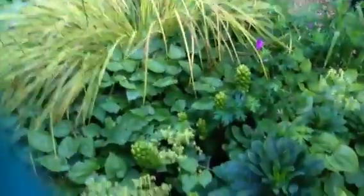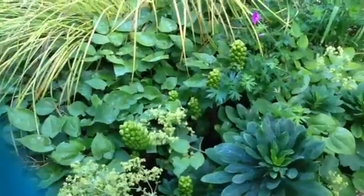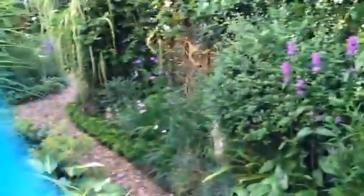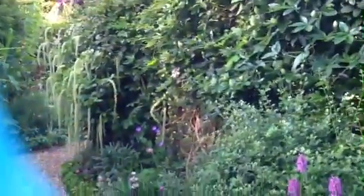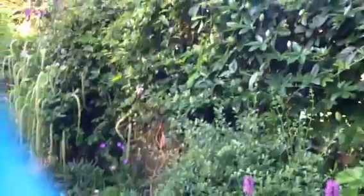Lots of berries on the thingy. I've said that. Metallicum pictum, Aera metallicum pictum. We're at the second arbour now. Loads of flowers to come out on the passion flower. I never realised how rampant the akebia was, the cream one.